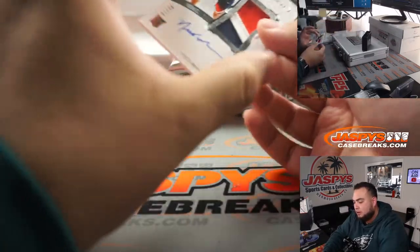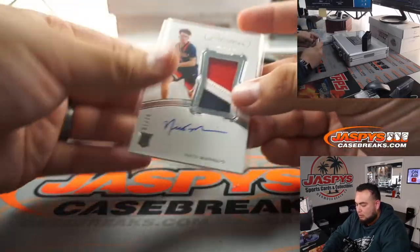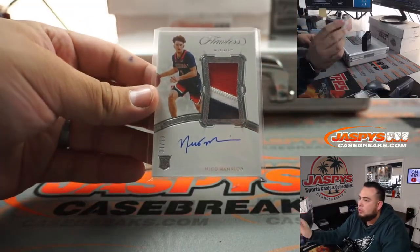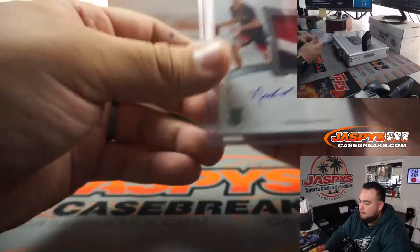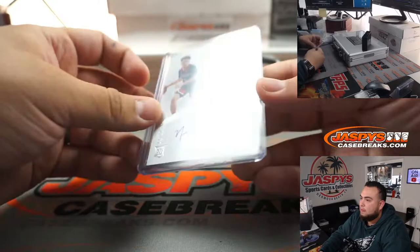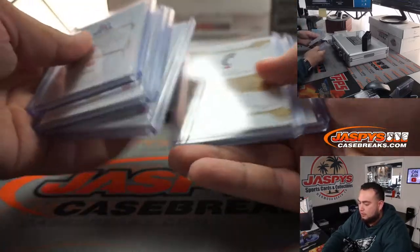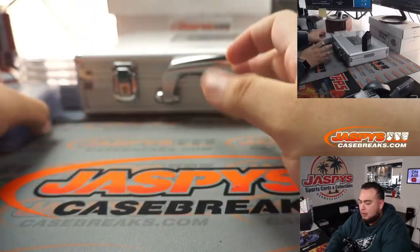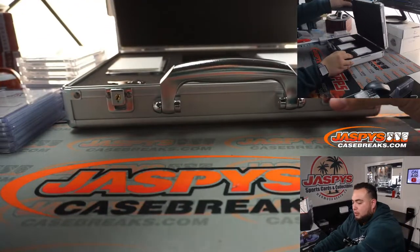And last one here is a little RPA, 1 out of 10, Nico Mannion, Arizona Wildcat, 3 color patch. Alright, and that should be 1, 2, 3, 4, 5, 6, 7. Perfect. So there shouldn't be any extra cards. Put the 3 in case cards here.